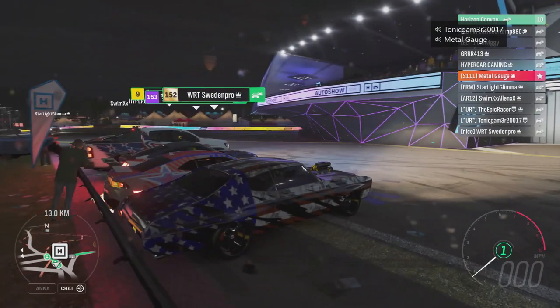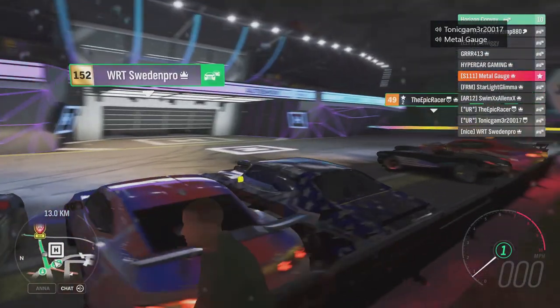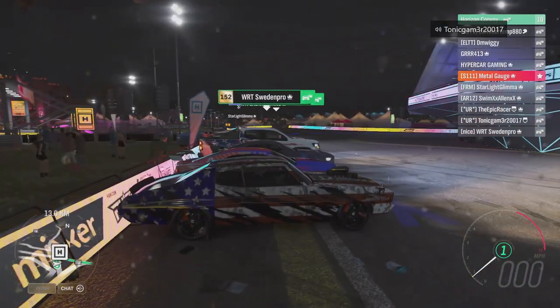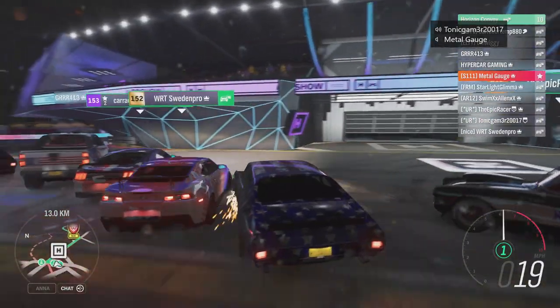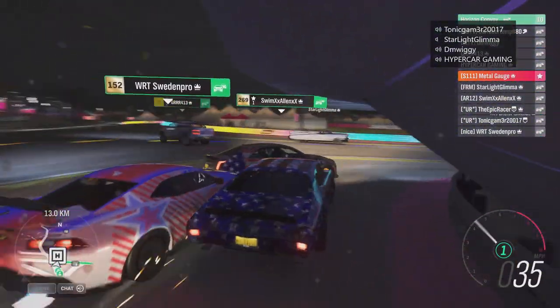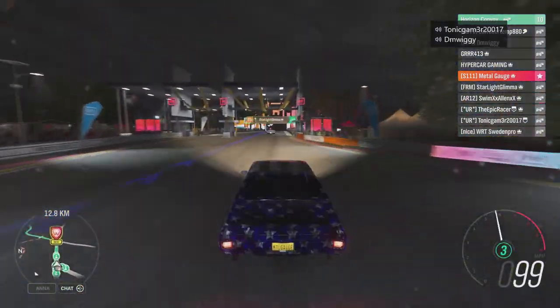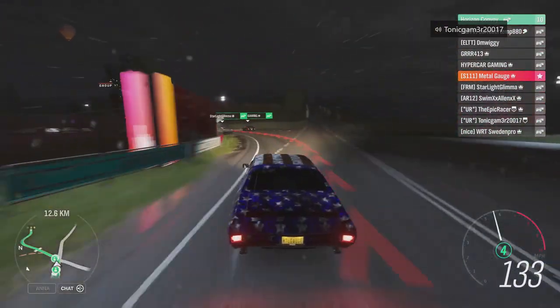As you can see on everyone's GPS, I have set a group waypoint. First challenge is simple. Get there. 3, 2, 1, go. I stalled, crap. Oh shoot, I forgot about that way. Turn left.